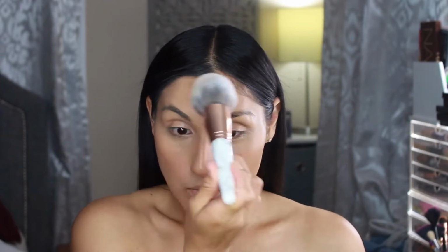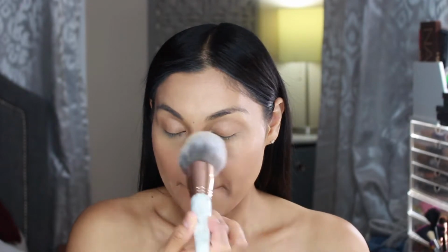Now what I'm going to do is go in with my RCMA powder. I'm going to set my face real quick, and I usually keep it in this little tub, as you guys know, and I'm going to grab this big powder brush from BH Cosmetics. Look how beautiful this is. I love this brush. It's so good, you guys. It feels so good, like a bunny's little tail. So I'm just going to apply the RCMA all over and just set everything.